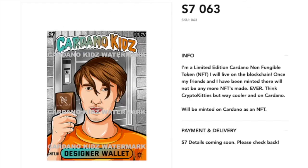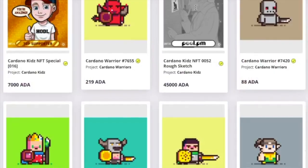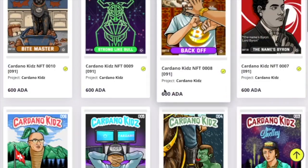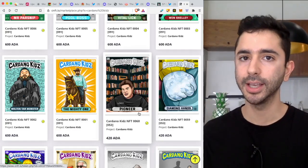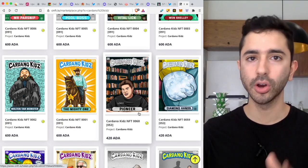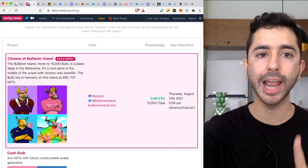These ones over here, remember, keep that notification on. And over here, you can see that these are going for a very high price: 600 ADA, 600 ADA, 400 ADA. Aftermarkets can be very risky in crypto. The goal is you want to get it as early as possible, at the mint date. So this is the guide over here.